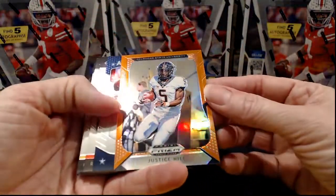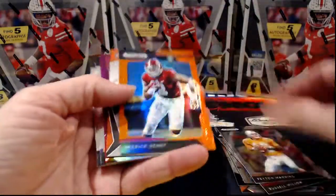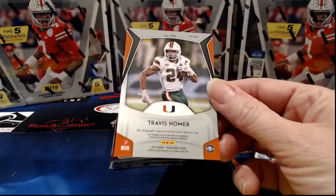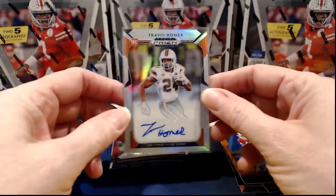That was Gentry for the G's. Justice Hill with an orange variation. Derrick Henry with an orange variation. And here comes Travis Homer for the H's.